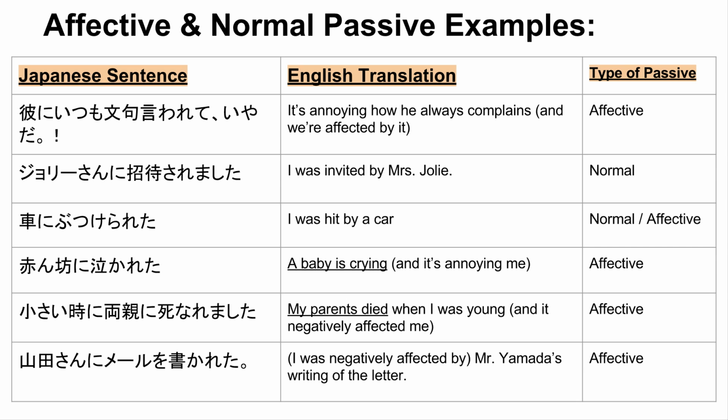Moving on. 小さい時に両親に死なれました. So this is an example of an effective. You can use the shinu verb as a passive. It's just that it's the effective and it's a little bit less common. 小さい時に when I was small, when I was young. 両親に my parents, by my parents died.